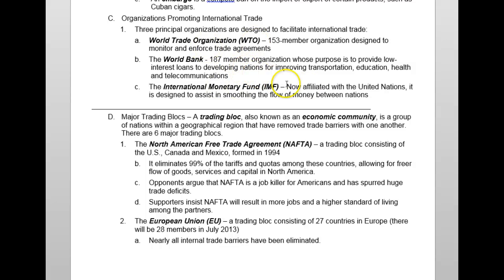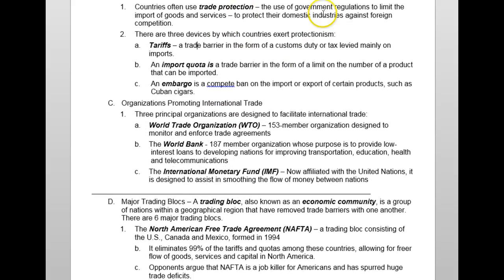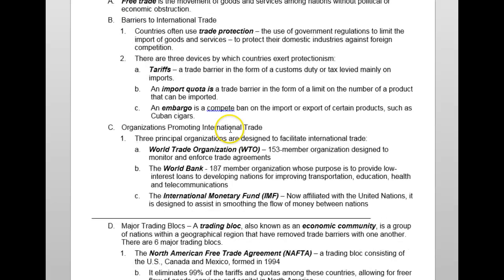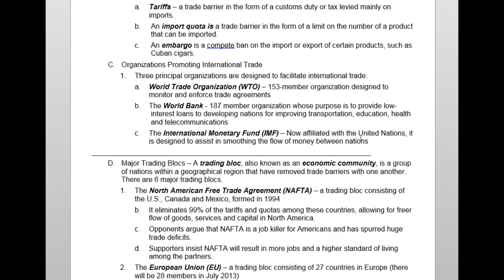Each of these organizations in their own right is somewhat controversial. We won't go into that now, but if free trade in general is controversial, then the organizations promoting it definitely are going to have some controversy surrounding them.